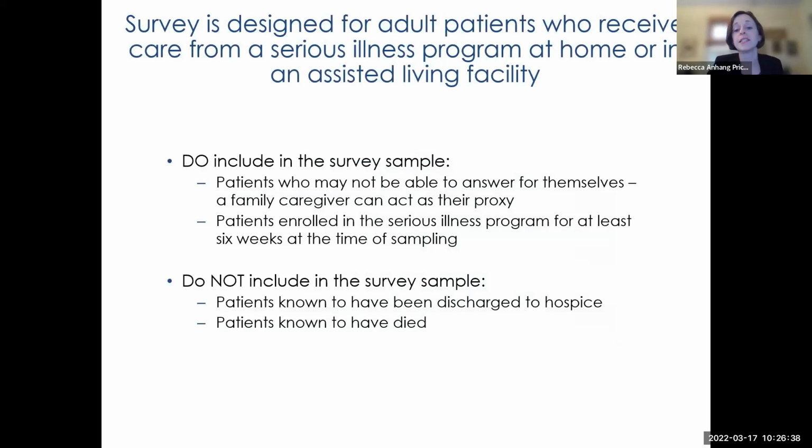So here we describe the types of patients that the survey is designed for and our recommendations for who should be included in the survey sample. So the survey was designed for adult patients who are currently receiving care from a serious illness program at home or in an assisted living facility. So it wasn't designed for patients who are living, for example, in a nursing home.